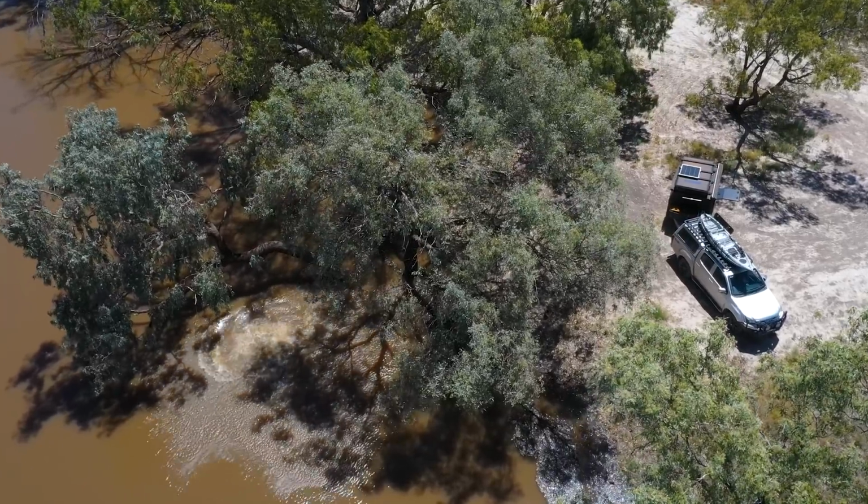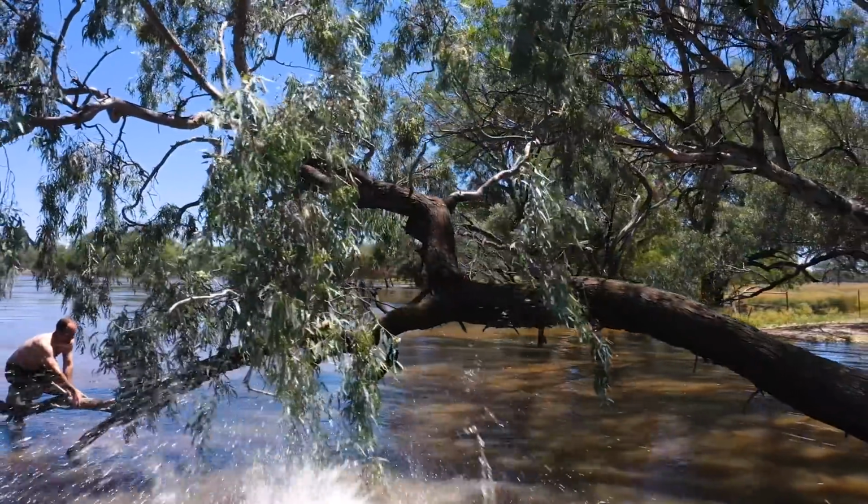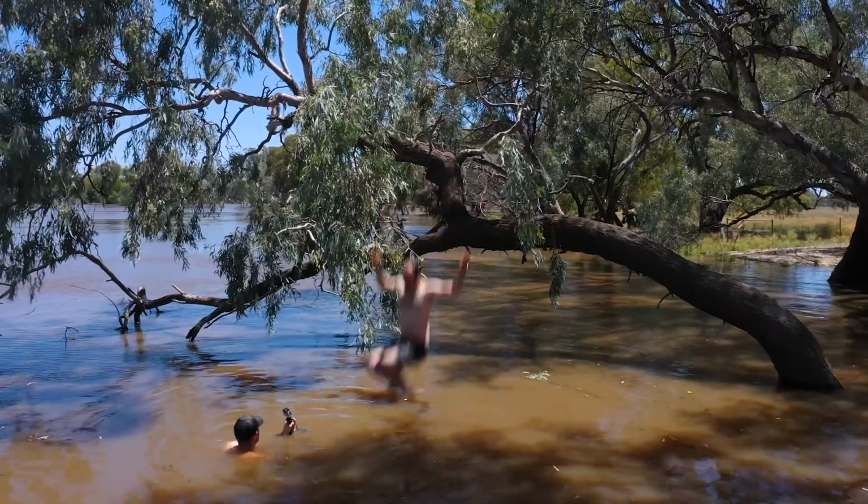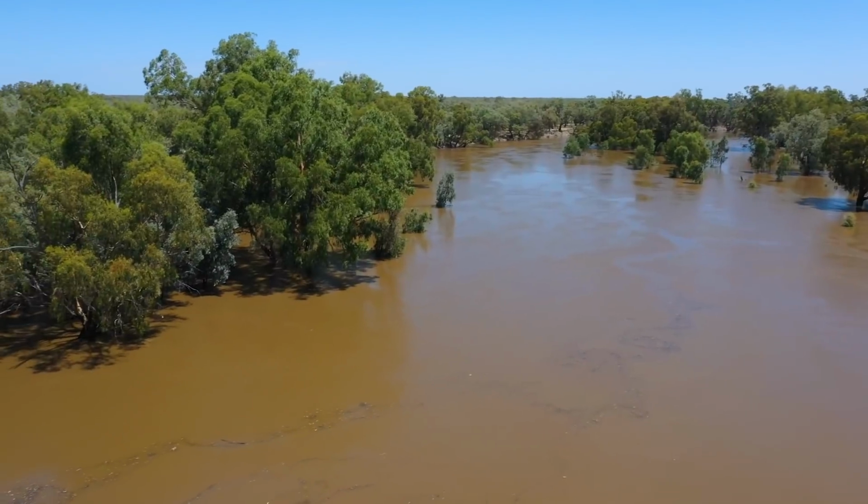Oh, and the best part about this campsite is it's absolutely free to the public. Just make sure you clean up after yourselves, be respectful of your fellow campers, and of course, put your fires out before you leave.